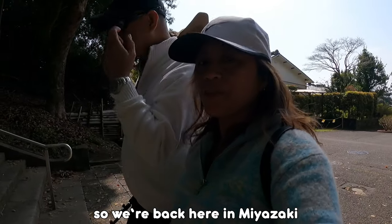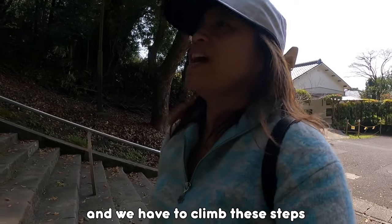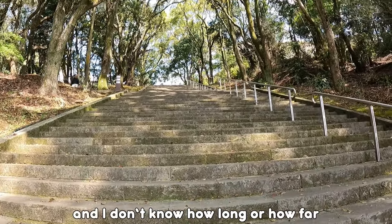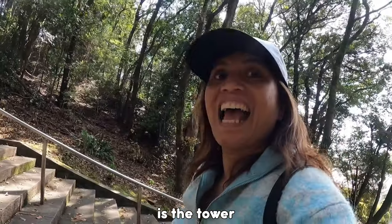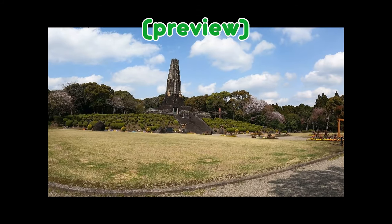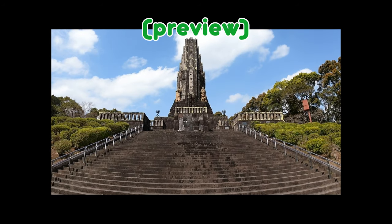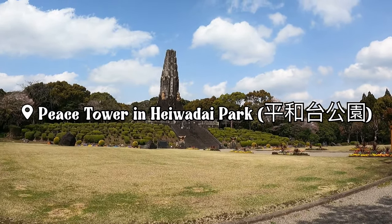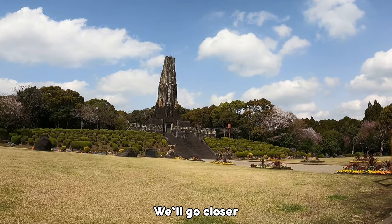Back here in Miyazaki, and our first stop is Heiwadai Park, and we have to climb these steps, these stairs, and I don't know how long or how far is the tower, which is in Heiwadai Park, in which they said it resembles the one, it looks like the one in Cambodia. And that is the Peace Tower. We'll go closer. Let's go.